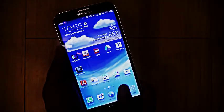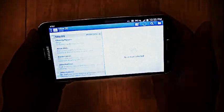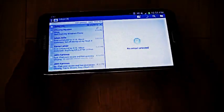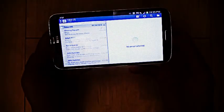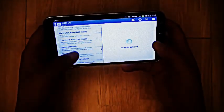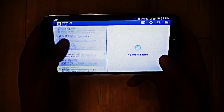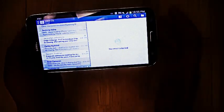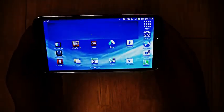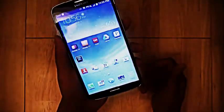In terms of overall usability, the Galaxy Mega's built-in apps offer users a lot of tablet-style optimizations here, as you can see with the multi-pane here in the email app, where you can go ahead and triage emails by seeing who the sender is, and you can get a quick preview of your email messages here on the right hand side.